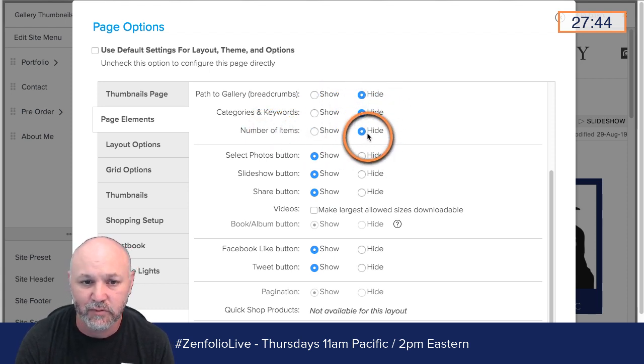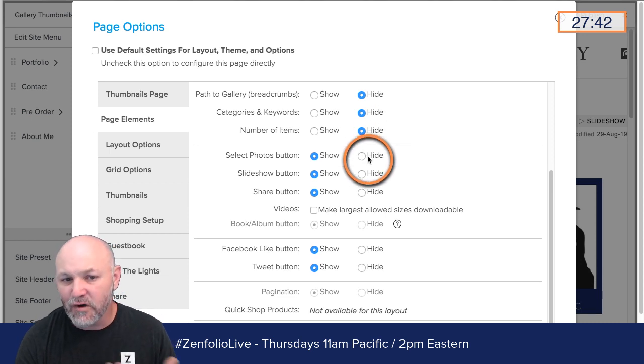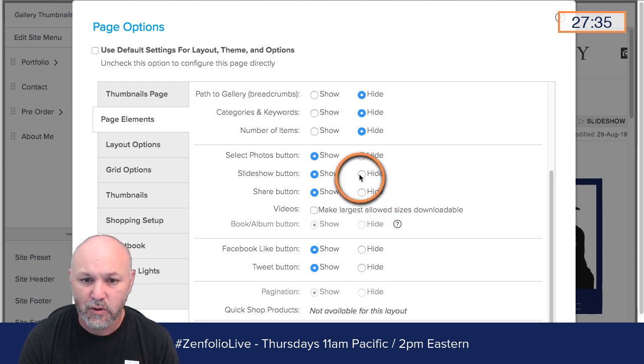Numbers of items, there's not really a reason to have that showing. Select photos button, that is one that you do want to leave showing for the buying experience. Slideshow, we're going to hide it. Share button.